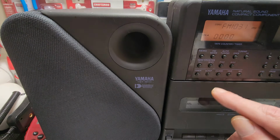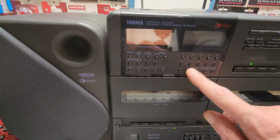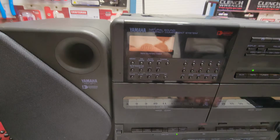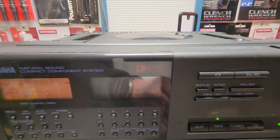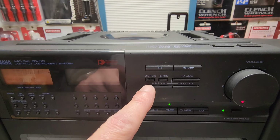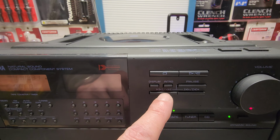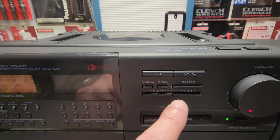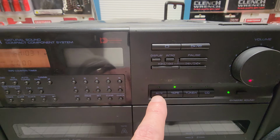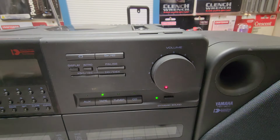And you've got a timer, sleep, and this is how you set your clock, hour and minute. Then you've got your CD programs here: your program, set, clear, and check. Right here we've got our CD controls: stop, play, display, intro, pause, rewind cue, and fast forward cue. Then here are our controls for auxiliary, tape, tuner, CD. And this is your dynamic sound.